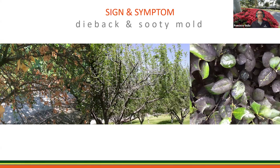Sometimes we are called to look at a tree for a customer, and you could be dealing with dieback, defoliation, leaves dying, or you could find sooty mold on hollies. They get scale. So if you see that, don't try to manage the sooty mold and clean that out. Only look for managing the source of that sooty mold. The sooty mold, to me, is a symptom of having a scale, which will be your sign, because they create the honeydew where the sooty mold grows. And so to be able to manage that sooty mold, you need to manage the actual pest. Once you control the pest, you will control the further development of sooty mold in those plants.